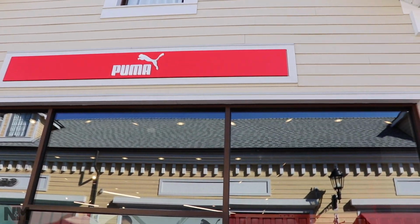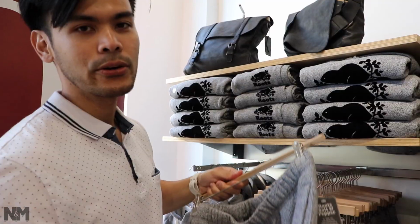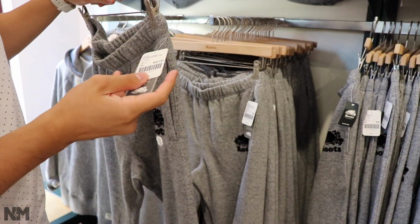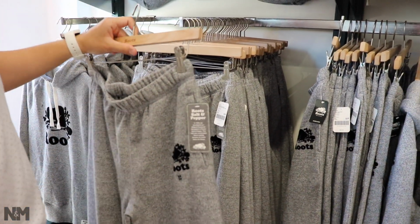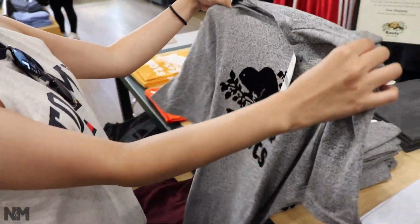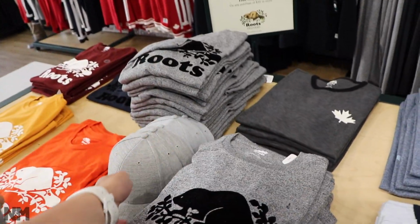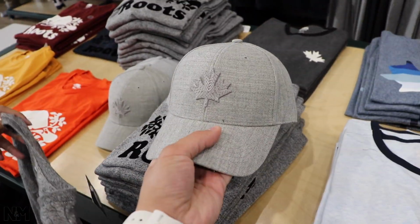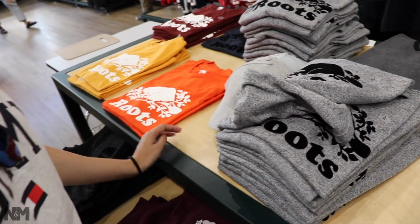Right beside Puma, you're gonna see Roots. Roots is a clothing store originated from Canada. So Roots is 40% off right now. So you can get their pants. This is $74, but you can get 40% off right now. $34. $34 for a Roots shirt. So cute. You can also get a cap too. Like this is pretty nice. Canadian cap. This is only $28. Very Canadian.